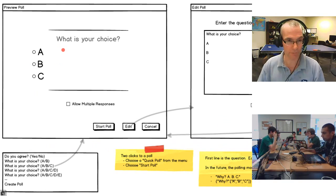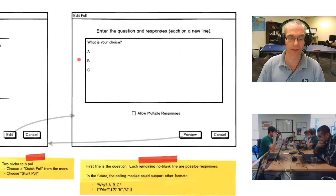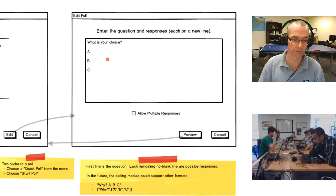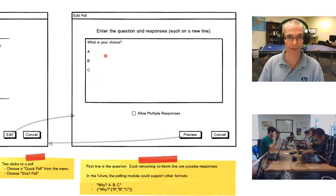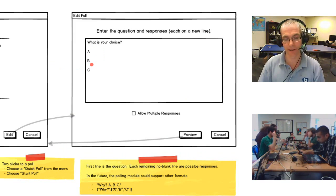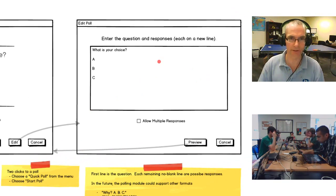If you look at the preview, this is what users will see. You could say, I want to allow multiple responses, or you could edit it. If you edit it, instead of taking you to fields and so on, there'll just be a text area. It'll be like Markdown, very simple. The first line is the question. The second line, third line, fourth line, and so on contain answers. With the quick polls, people can look to see what the formatting is like, and it's pretty obvious. This would allow you to cut and paste in a poll. If you went to create a poll, it would just take you right to this one with a blank area.